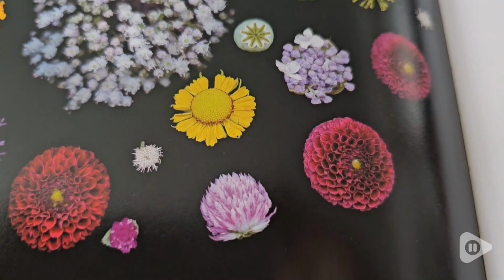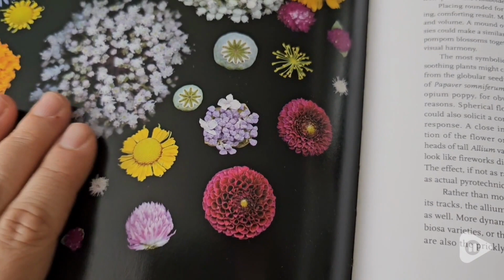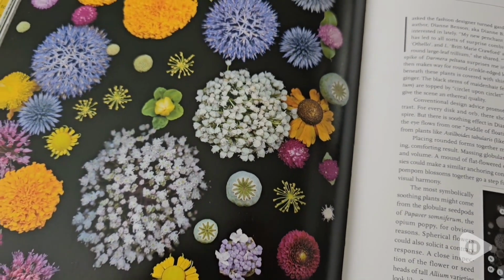Look how the flowers and colors just pop off the page. They look like they're 3D. I think this would be a beautiful book to have on your coffee table for guests to look at and read. So, whether you're a gardener or not, I think you're really going to appreciate the beauty of this book.